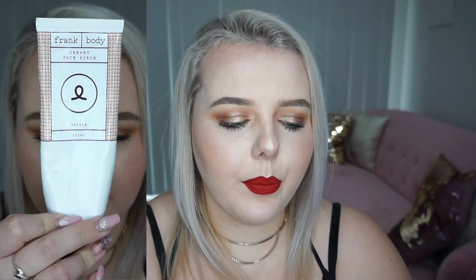Very quickly, this is the Frank Body Creamy Face Scrub in Gentle. Love this. Could not recommend it more. Everybody needs to get it. It is the best face scrub I've ever used. You can use it as a mask. It feels amazing. Get it, get it, get it. You can buy it from Mecca or obviously from frank.com.au. $21.95, the best money I've ever spent.